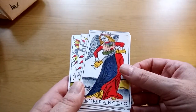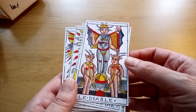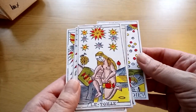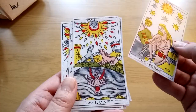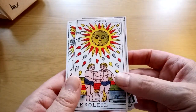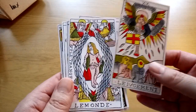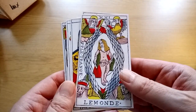I'm sure my camera isn't picking these images up as gorgeously as they look in my hand. They are phenomenal and amazing and wonderful, and I'm so glad I got this deck. Wow. Sullivan Hismans is a truly amazing person, and he has done a truly amazing job on this yet again. Everything he makes is just gold.